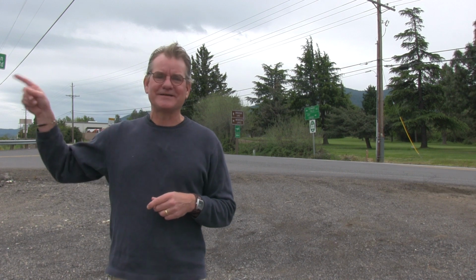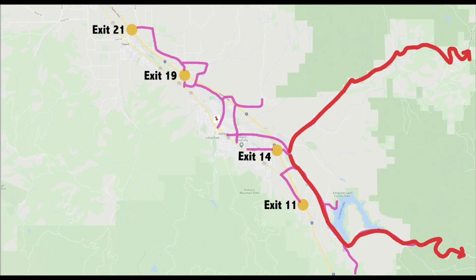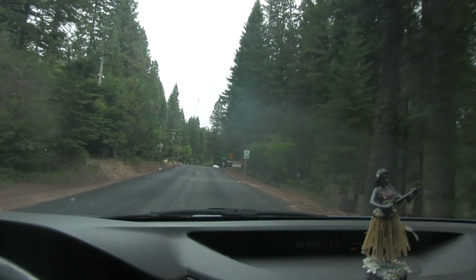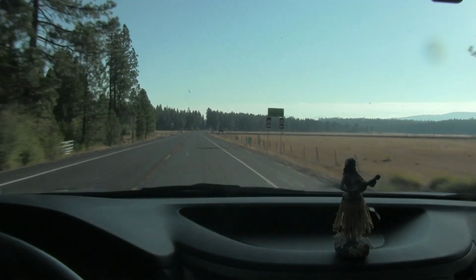Of course, if you live over here in the Oak Knoll area, you know that Dead Indian Memorial Road and Green Springs Highway can both take you to beautiful downtown Klamath Falls. Both are winding 2-lane roads surrounded by trees, so definitely not first options, but they are options nonetheless.